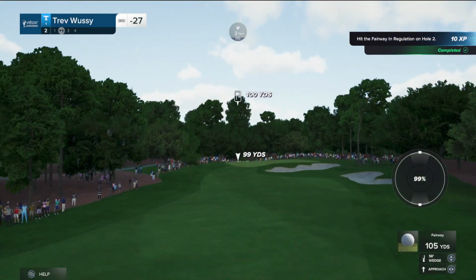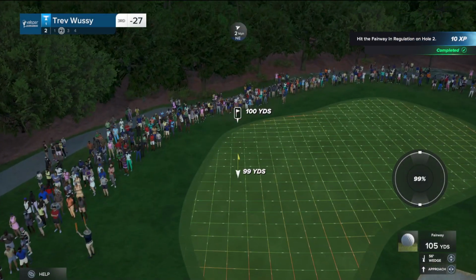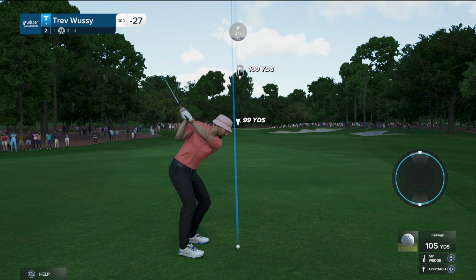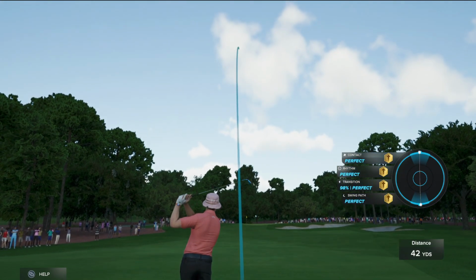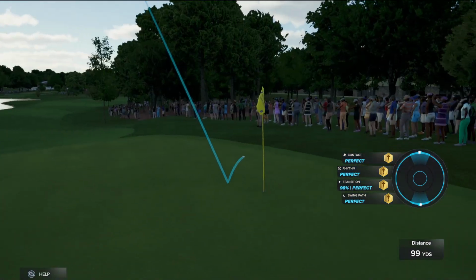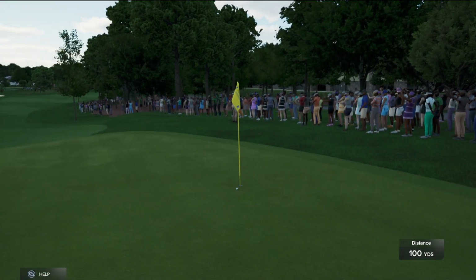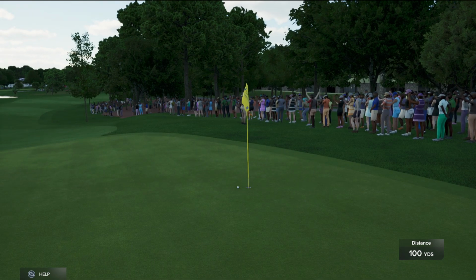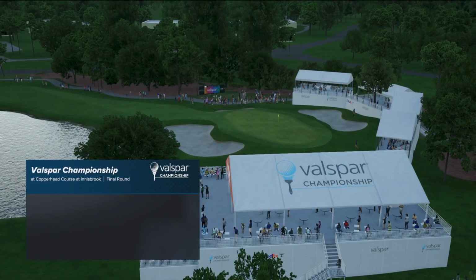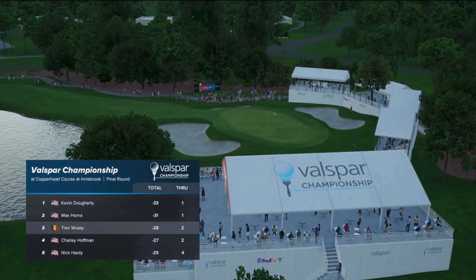Standing over his second shot. Oh, that one is looking like it's going straight down the pipe. Oh, that one almost went in the cup. Always nice when you can just go ahead and tap one in for birdie. He's currently sitting in third.